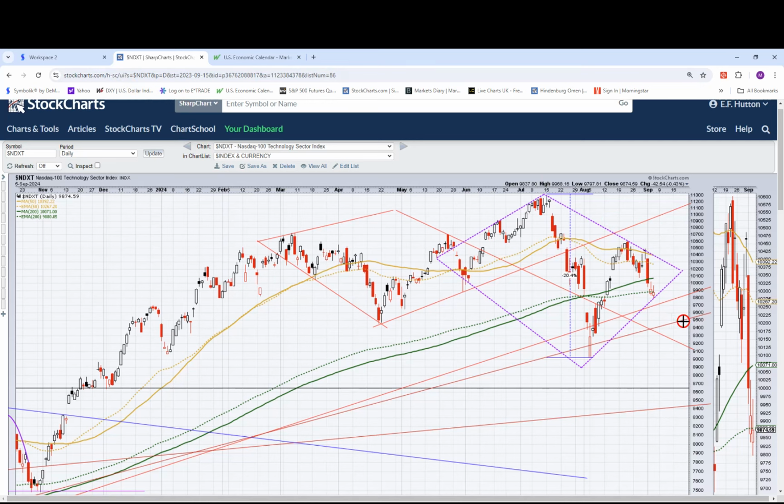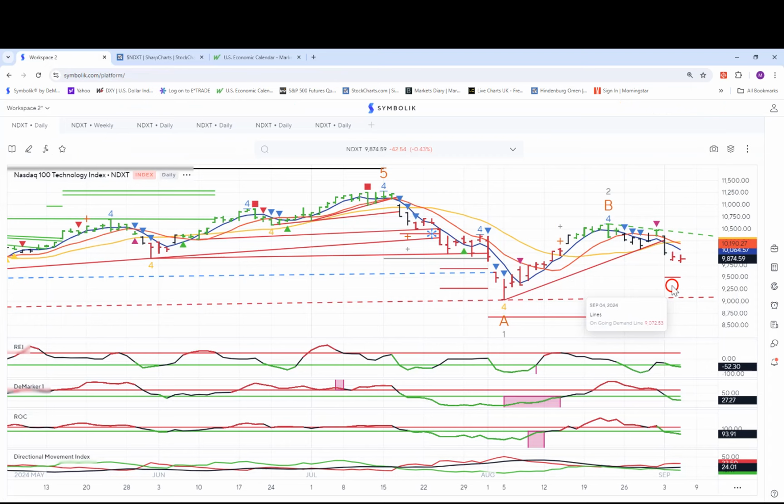And this first uptrend line here in the NDXT is at 94.15, so that's the first uptrend, second uptrend, third uptrend, and then the downtrend line. You can see those levels on the big board in the lower left corner of the spreadsheet. And this demand projection is at 94.94, so the better part of almost 100 points away from that first uptrend line.